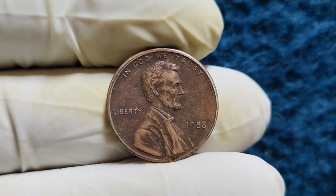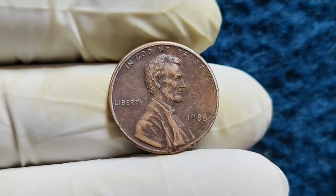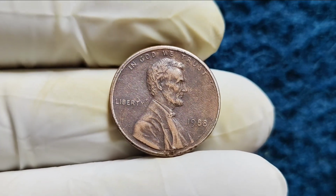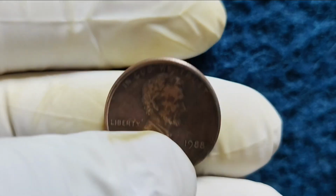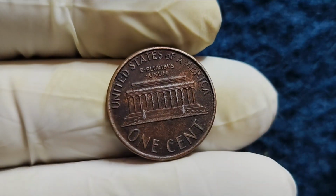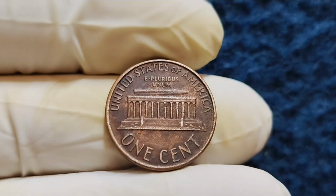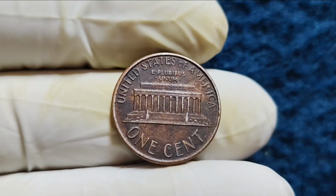Now, let's say you find one of these rare pennies in your own collection. What should you do next? First, don't just throw it in your jar of spare change or take it to the nearest Coinstar machine. These pennies are incredibly valuable, and if you're lucky enough to find one, it's best to get it professionally graded. Coin grading experts will evaluate its condition and assign it a grade, which can significantly affect its value. Coins in excellent condition can fetch even more than those in poorer condition.